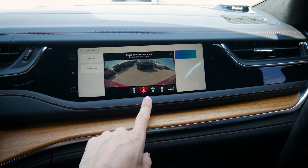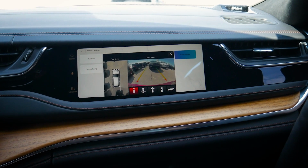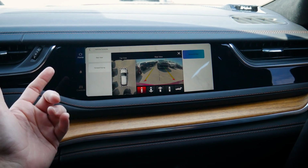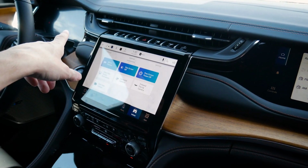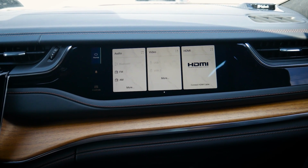So really nice because we can work in tandem together in order to figure out exactly what's going on all around us. So again, this is a really cool system, and I love that Jeep has brought it inside of this vehicle. So simple, but so useful all at the same time. Like the media screen, we've got our cluster screen there. Everything's digital. I think it's absolutely amazing what Jeep has accomplished with this thing.